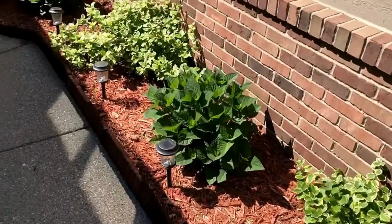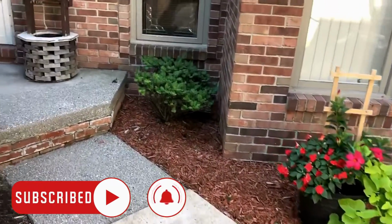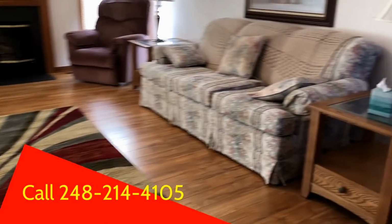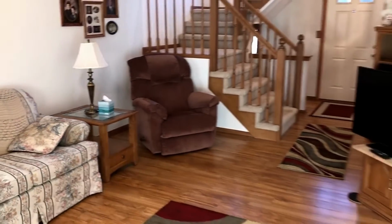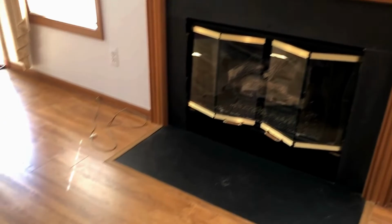Now you have a private entranceway coming in. And let's go inside and check out this spacious condo. A huge living area featuring hardwood floors. You have a nice vestibule area as people come in. Cloak closet right there. Gas fireplace for those chilly winter nights in Michigan.